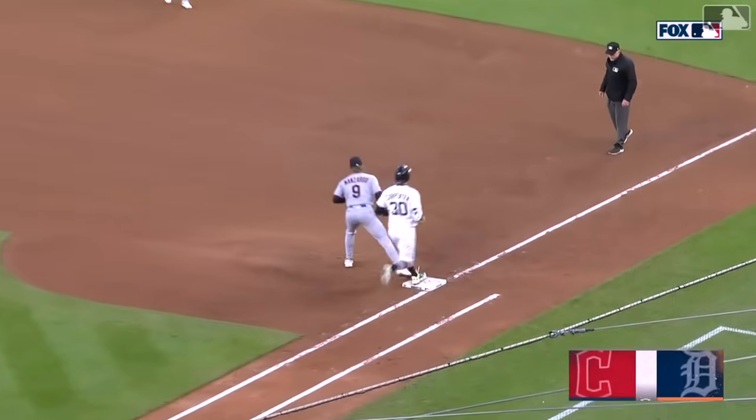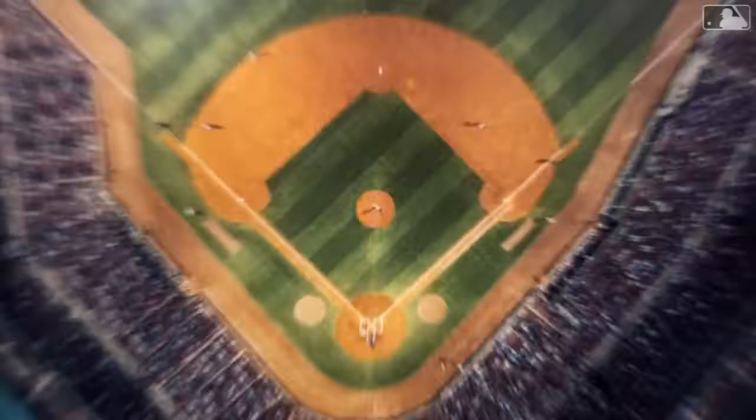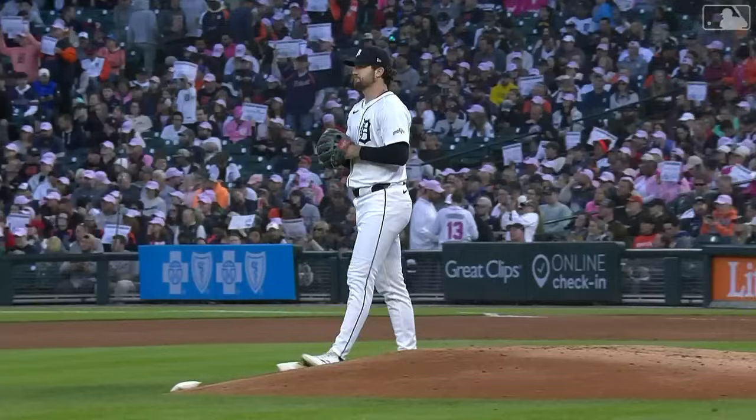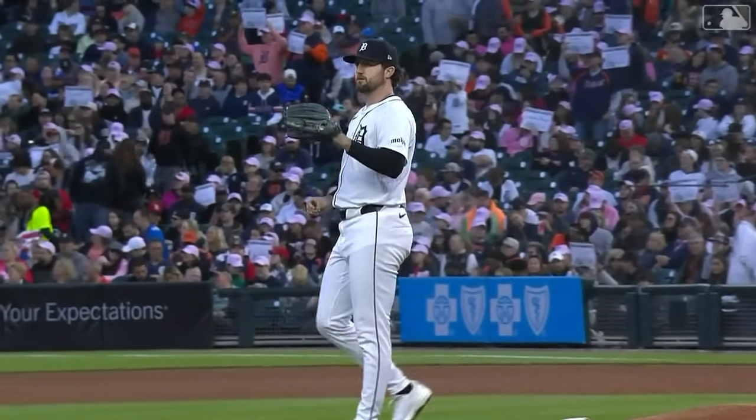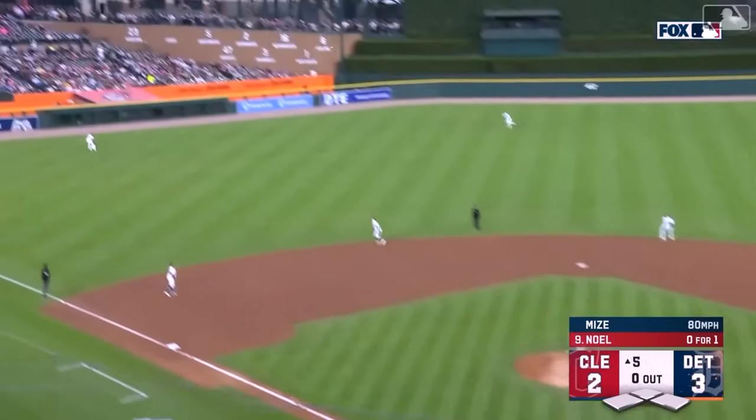Fields and throws in time for the out, and the side is retired. Strong inning for Luis Ortiz, and man, did he need that. Well, the Guardians trailing 3-2 as we head to the 5th inning. They have been stymied for the most part by Casey Mize, the young right-hander.